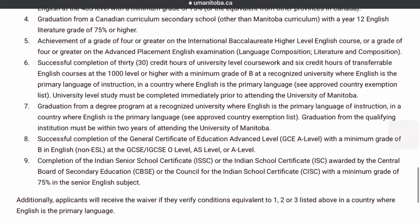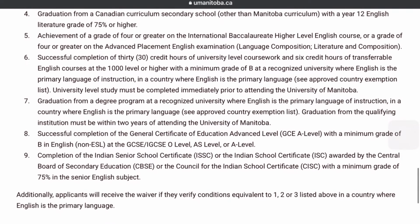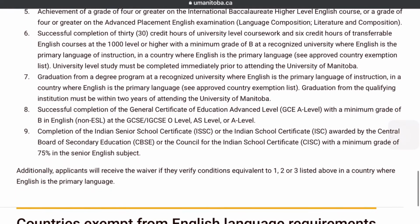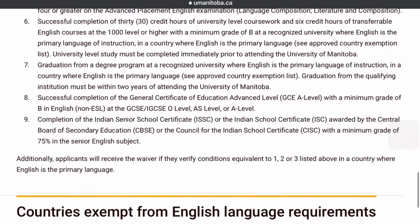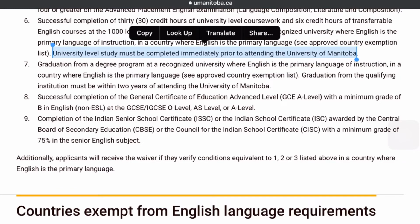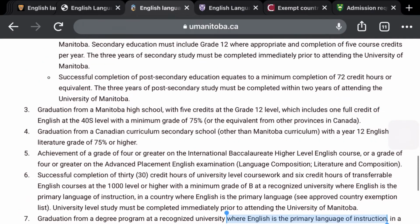Okay. Successful completion of 30 credit hours of university level coursework and 6 credit hours of transferable English courses at 1,000 level or higher with a minimum grade of B. Yeah, at least that. University level study must be completed immediately prior to attending the University of Manitoba. This one, you see this. So, graduation from a degree program at a recognized university where English is the primary language. This one also we qualify. We are already exempt. So this other you can just read it for yourself.